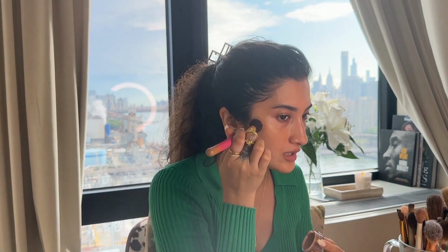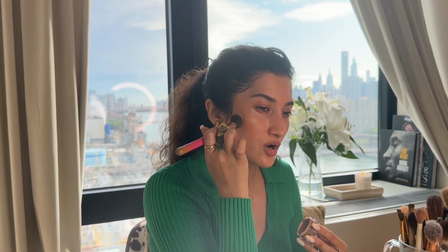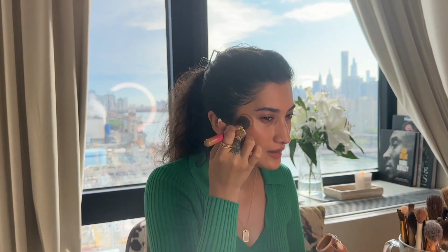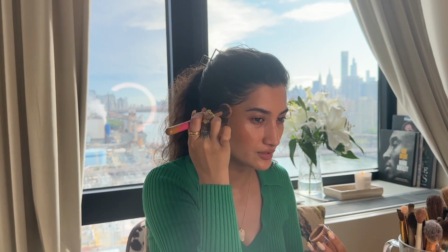So I'm taking my e.l.f. Putty Bronzer and I'm going to bronze up my face, following the contours and the hollows of my cheek and a little bit above. I'm not going very down. I would like to keep it higher like this. Same on the other side.